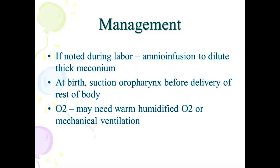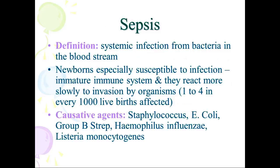At birth, once the head is delivered, but not the body, we can suction their oropharynx before delivery. We can actually insert an ET tube and use that to do deep suctioning because that meconium is going to totally stick inside a small catheter and obstruct it. And if they need oxygen, we might want to humidify that oxygen, and they also might need mechanical ventilation.